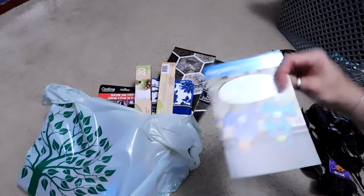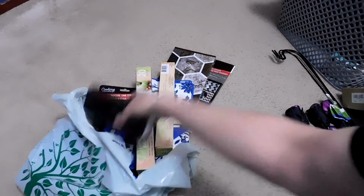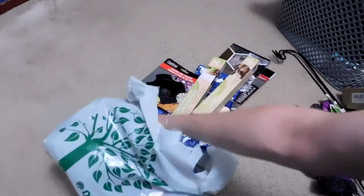Moving along. Oh, I got a birthday card, but I can't show you that. All right. Let's see what else is there. Oh, gloves.